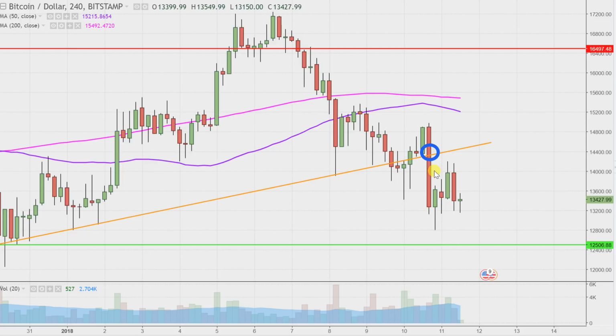For those of you that have watched my past videos, I talked about, if this orange line failed, then it would not be shocking to see 12,500 get tested. And yeah, it got somewhat close right there. But 12,500 is now well within striking distance, especially with high volatility products such as cryptocurrency as a whole. So 12,500 could definitely still be in play in terms of potentially getting tested. But just from the big picture of things, that orange trend line has been violated. The bears took a big chunk out of the chart by breaking that.